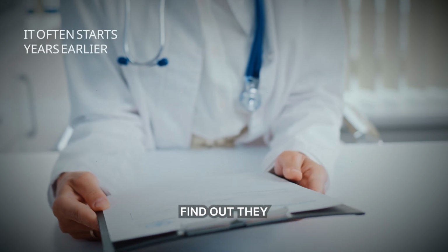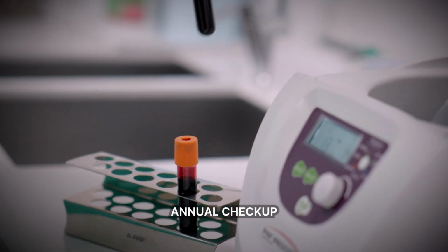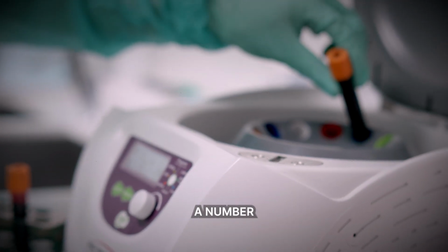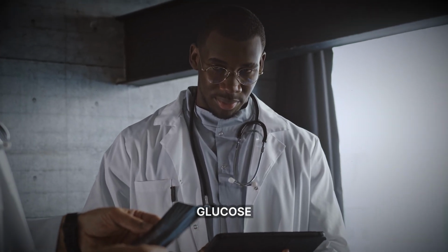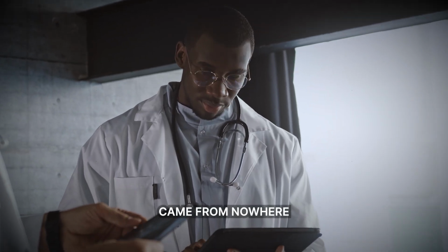Most adults find out they have a blood sugar problem the same way. They go to their annual checkup. Their doctor orders routine blood work, and somewhere in the results, a number comes back higher than it should be. The A1C, the fasting glucose. And suddenly, a conversation begins that feels like it came from nowhere.